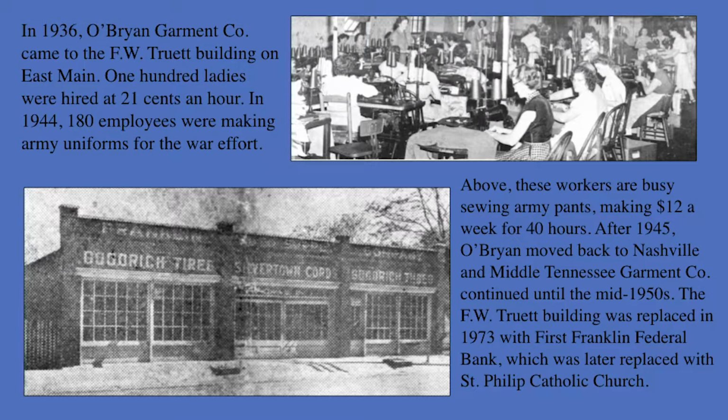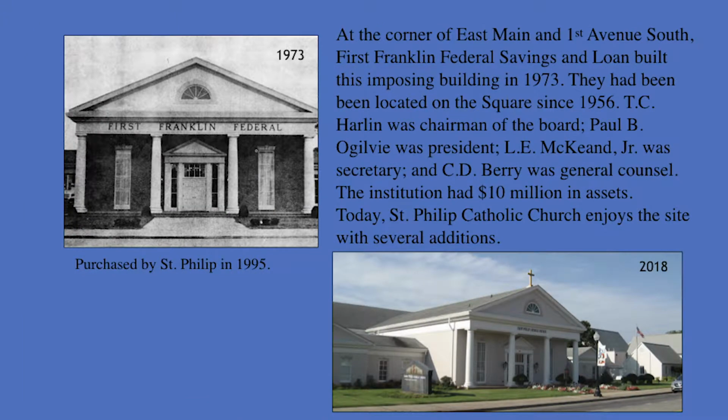Then this building was replaced in 1973 for the first Franklin Federal Bank, which later was replaced by St. Philip's. And this is 1973. I went to that opening, and it was really a nice building. Again, it has a Greek temple effect.